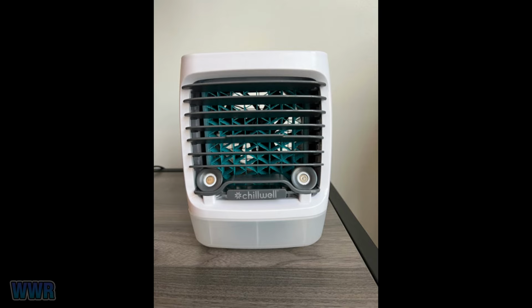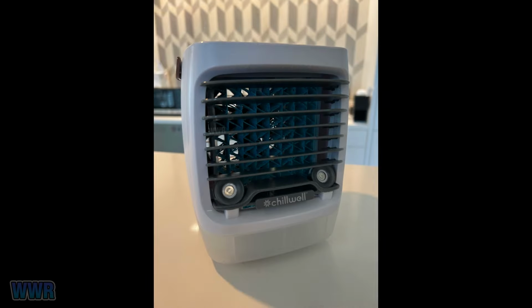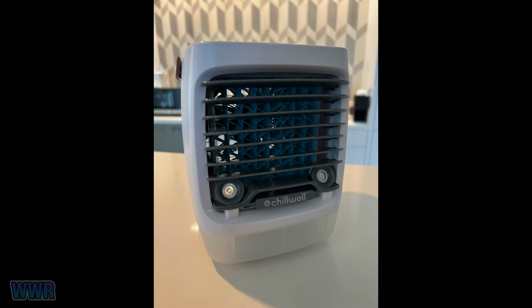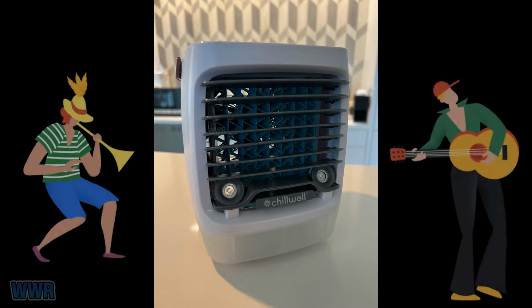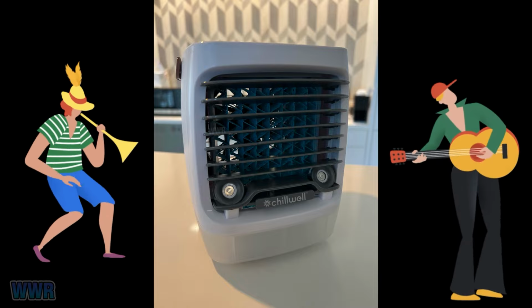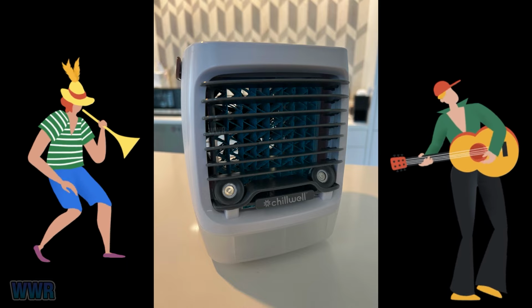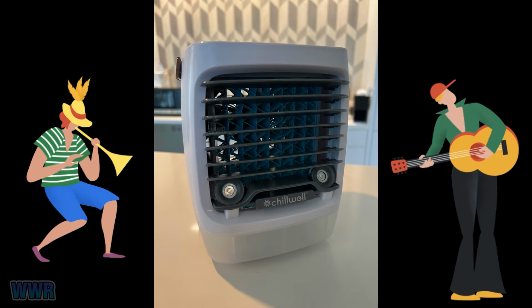Overall, ChillWell 2.0 is a high-quality and innovative personal AC unit that provides an affordable and convenient solution for staying cool and comfortable during hot weather. Its unique features, including hydro-chill technology, dual cooling jets, and LED night light, make it an excellent choice for personal use in small spaces. Its compact size, low weight, and portability make it easy to use at home, at work, or on the go.